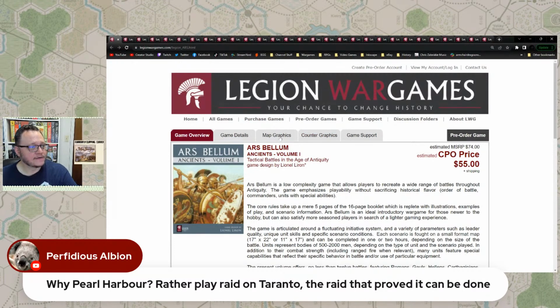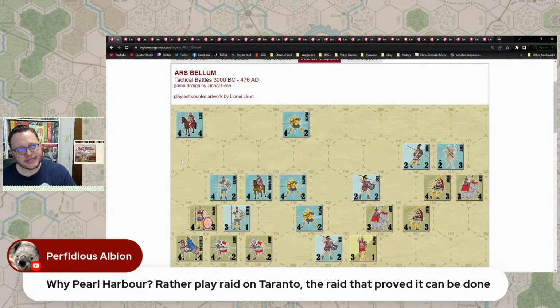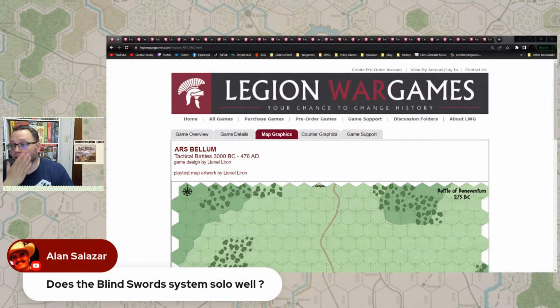If we look at the counters, we are going to see, I think, that this is not going to be as in-depth a study of ancient tactical stuff as, for example, GBOH. Alan Salazar asks if Blind Swords solos well. There's no discrete solo system in the Blind Swords games, but it's a chip pull system, so it solos better than games that aren't. It doesn't have a dedicated solo mode, but it is in the class of games that solo as well as games without a dedicated solo mode solo, if that makes any sense at all.